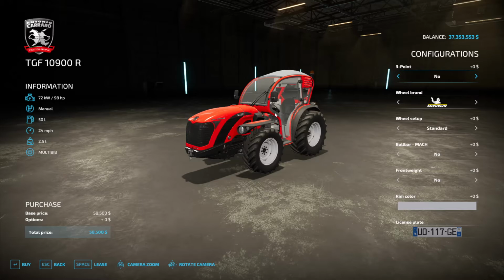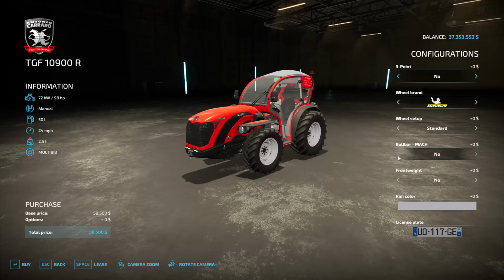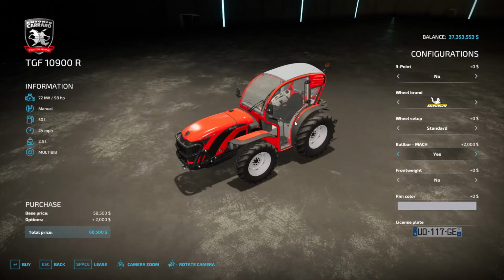Here's a TGF 1090 900R. It's 98 horsepower, manual transmission, which is interesting. 50 liters of fuel, 24 miles an hour. It can be equipped with a front 3-point hitch. If you equip the front 3-point hitch, it automatically adds the bull bar to the front of the tractor.